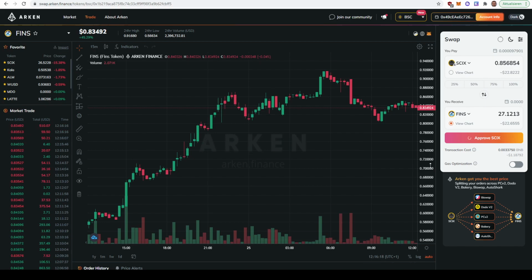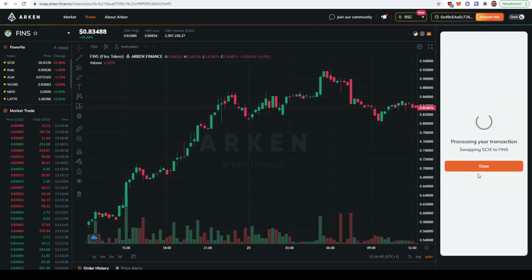Sometimes they also had the requirement that you're doing a minimum amount of volume. So to check the mark of volume, I would suggest that you're trying to aim for $300 of trading volume per protocol per MetaMask address. So we're just going to disregard this because I've already done it. I'm just blowing some more money to show you how it's done. So we're going to swap SCIX for FINS, whatever that is. Doesn't even matter.